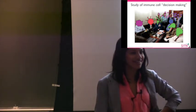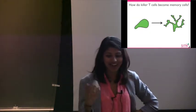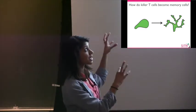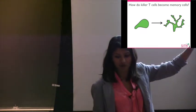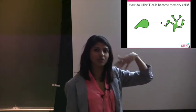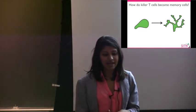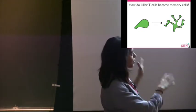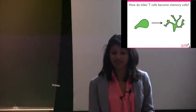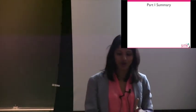It's always like a situation room. One of the decision-making processes that I'm particularly interested in is to understand how killer T cells can turn into memory cells, and what the decision-making process is. And we'll go a little bit more in depth into that in both the second and third parts of the talk. And if we can really figure this out and create memory cells, we can figure out how to better vaccine development. So this is the summary of the first part of the talk.